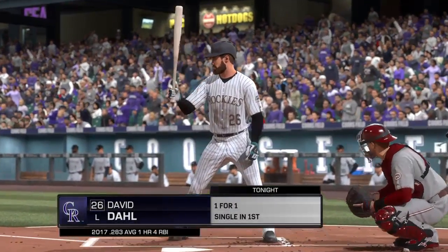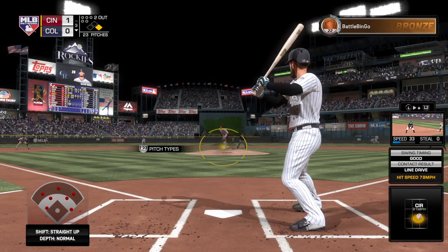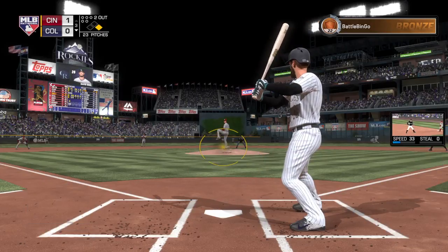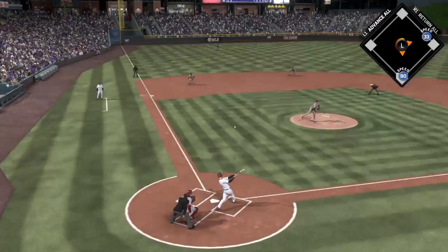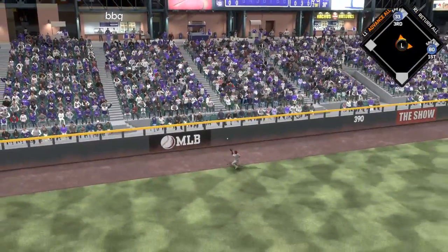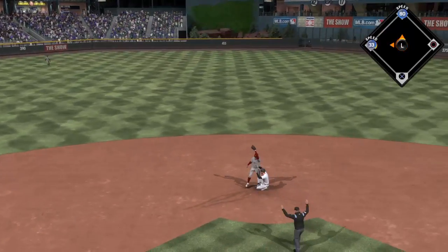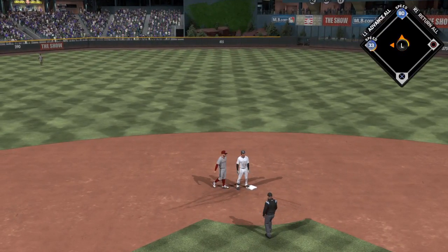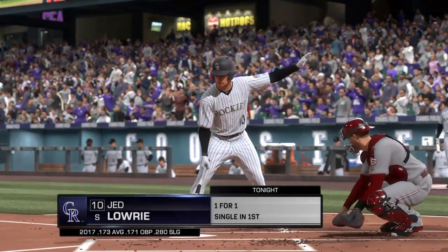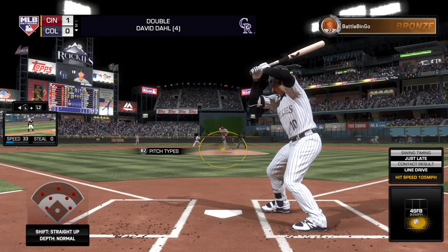Stepping in and ready for another shot, David Dahl. He singled his last time up. He takes it to the opposite field, high and deep to left. That gets down, and he's got himself a base hit. The relay, but he is in there. Digging in to try it again. Jed Lowry trying to cash in here on this 2-out rally. A couple of men in scoring position with 2 away.